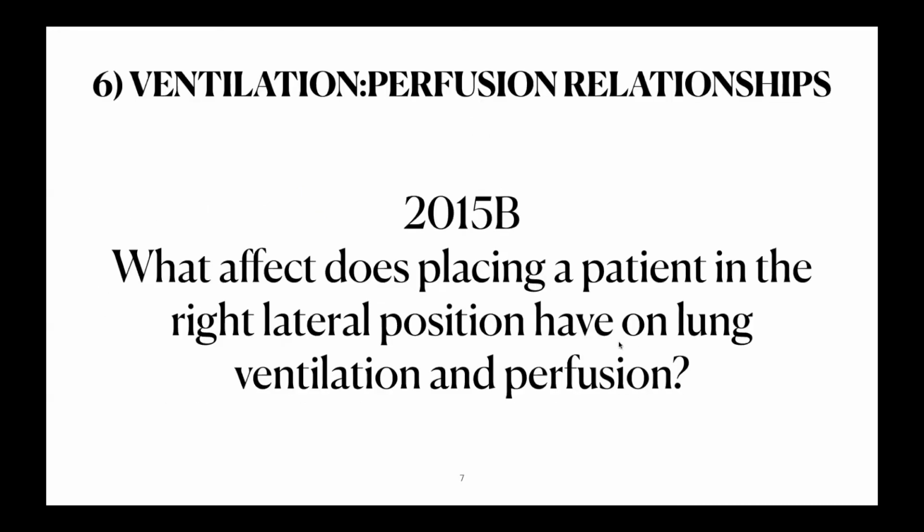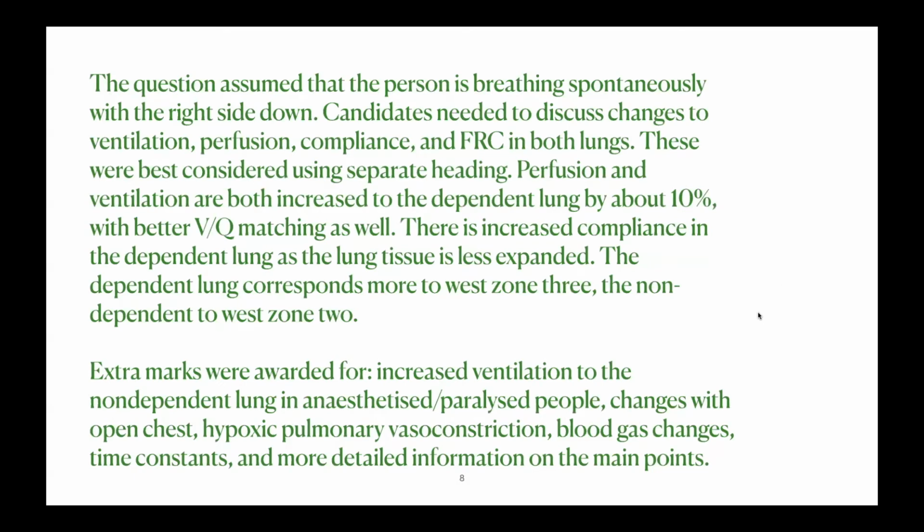Now, this is the question related to ventilation and perfusion relationships. It's from 2015 B, and the question is, what effect does placing a patient in the right lateral position have on lung ventilation and perfusion? The really nice thing about this question is that if you understand the concepts on how to answer it, you can apply it to anything. So you can apply it to the left lateral position, the prone position, the supine position. The concepts are all applicable to all those different postures, and also whether the patient is awake or anesthetized. This is the examiner's report.